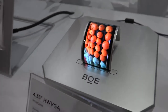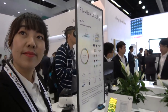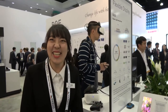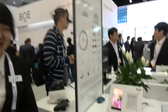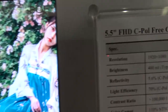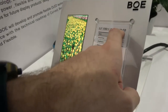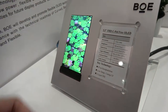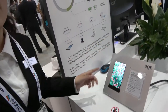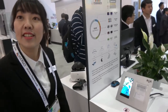So in flexible OLED technology, your company is in Beijing, right? Yes. Are you the best in the world to do this, better than LG and Samsung? Cannot say. Okay. And here is a very small bezel. What does it mean, bezel free? It means without circular polarizer. All right, cool. Let's go.